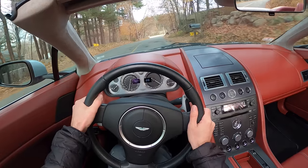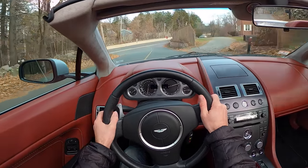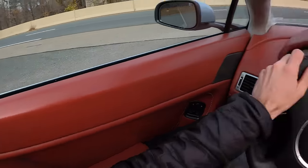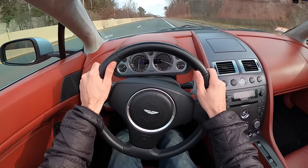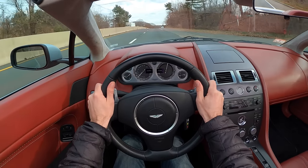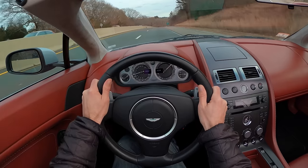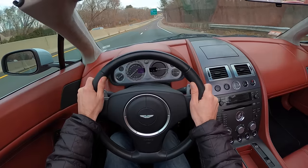Beauty too. It's got 45,000 miles on it already. So, you know, you buy this for probably cheap money and then just send it as much as you want. Who cares? Wow, the top end of this engine is so good. Incredible how it pulls to red line.